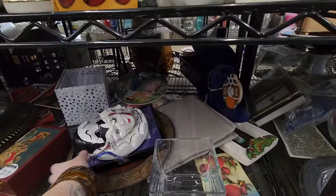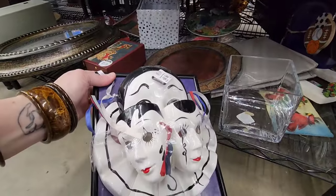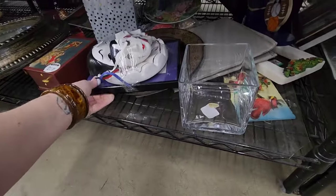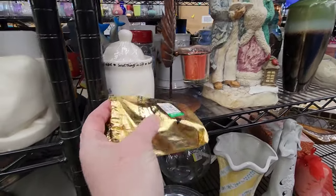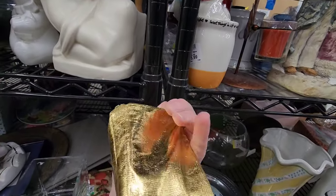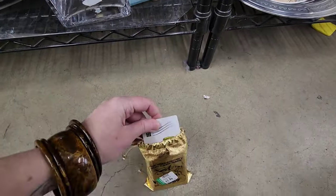These are very 80s. Look, and you get a frame. You get two masks and a frame, a mystery frame for $9.99. That's very 80s, reminding me. What's in this bag? The irresistibly fun card game. Loot? I don't know that game.